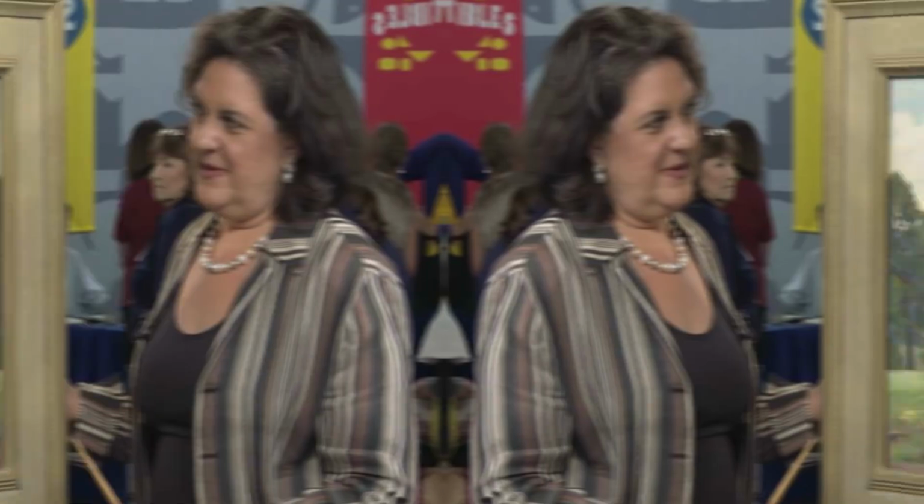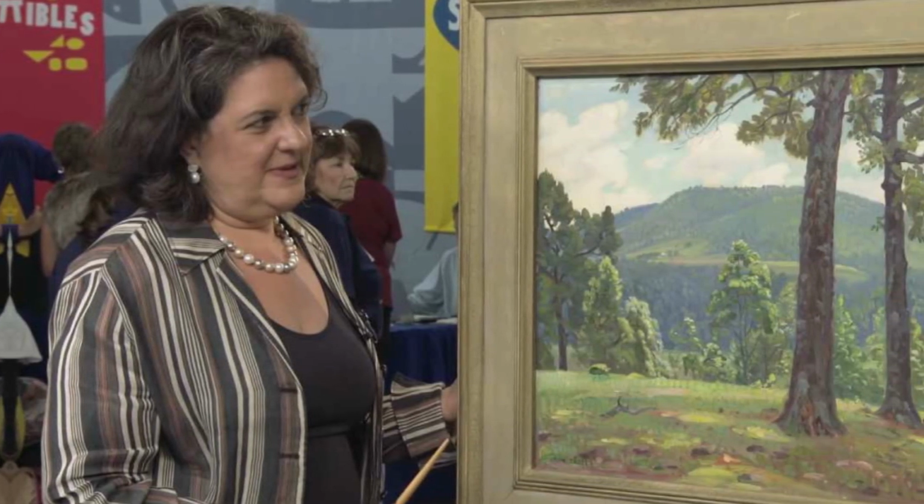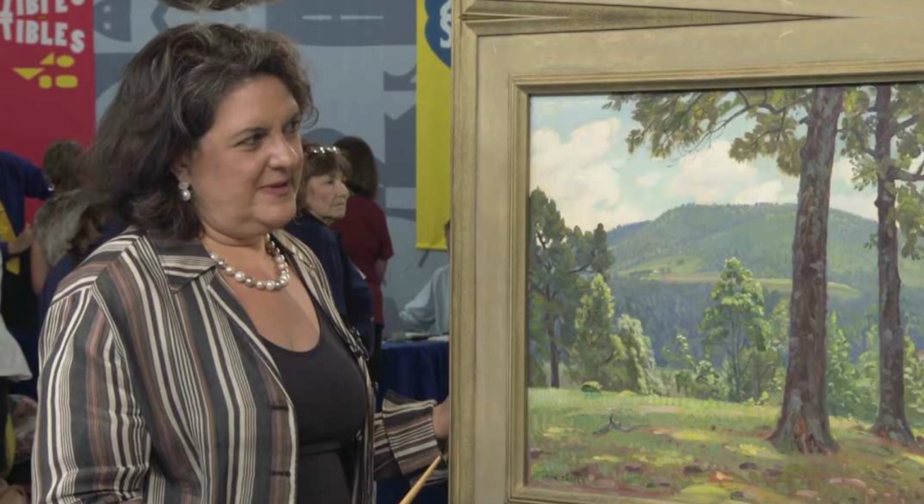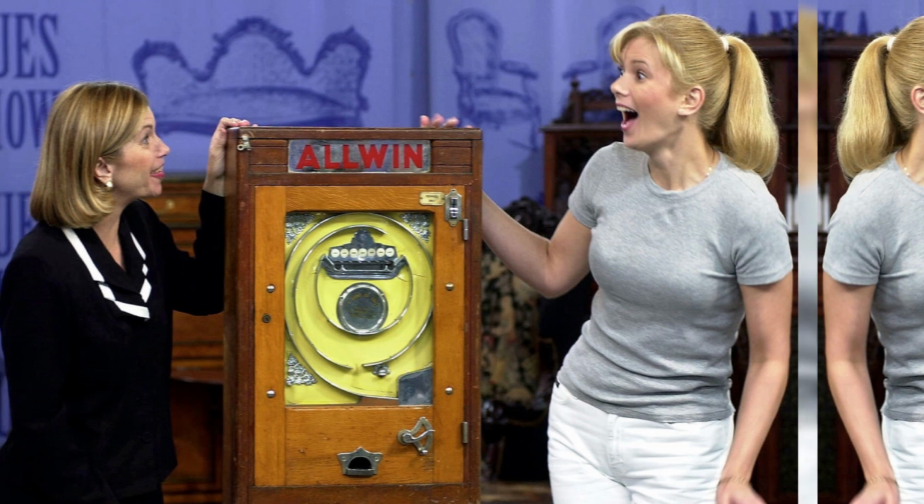The duo left the show determined to uncover the full story behind their ancestors' service. We're going to dig through old family records, one promised. Maybe we'll even find their portraits.